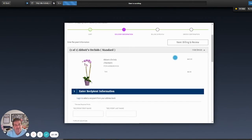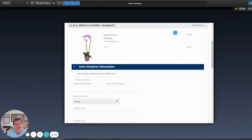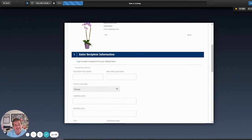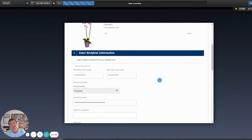Understanding how people shop on your site, what it is that they're looking for, and then showing items and offering images that can be easily created in your design center. For example, I don't like making a dozen roses and calling it Forever Love, because now you have to look that up and then you see it's just a dozen roses.